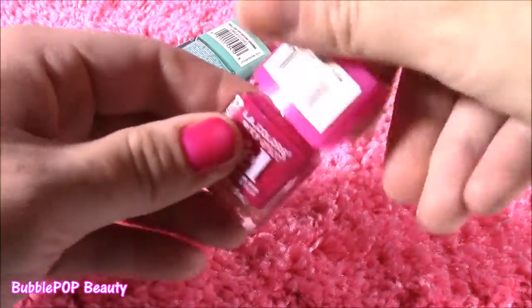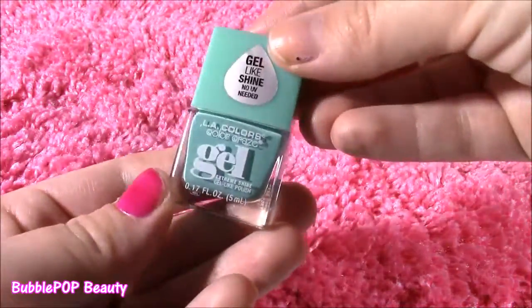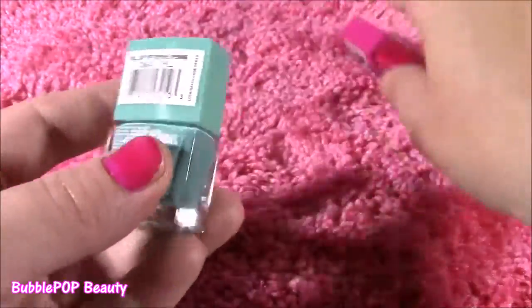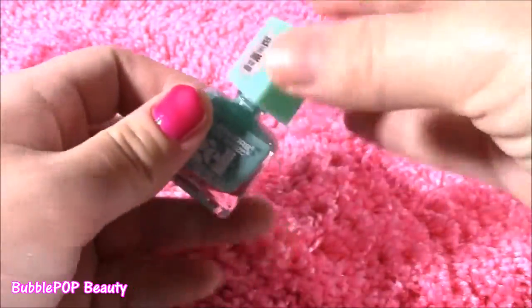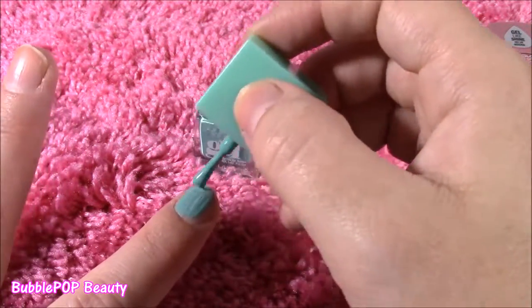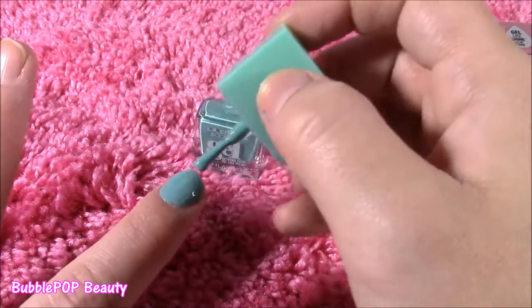Actually, maybe I'll just try all of them just to see how they look. I'm so curious. Here is this turquoise, like an aquamarine color. Ooh, it's called Chill. This one was called Beam. And it's really convenient, these little holders, these little things that you hold, they're easy to grip. Ooh, this one's even better. I like it.